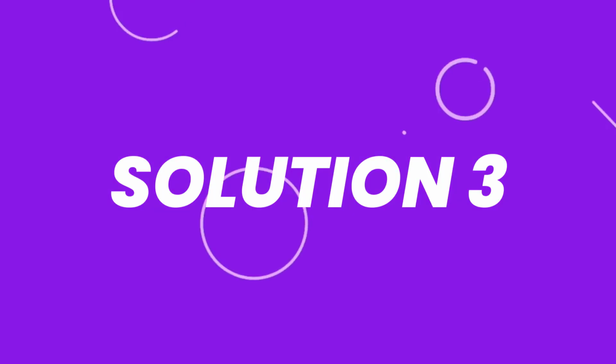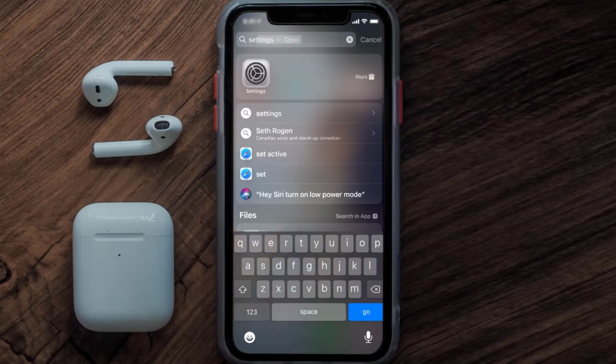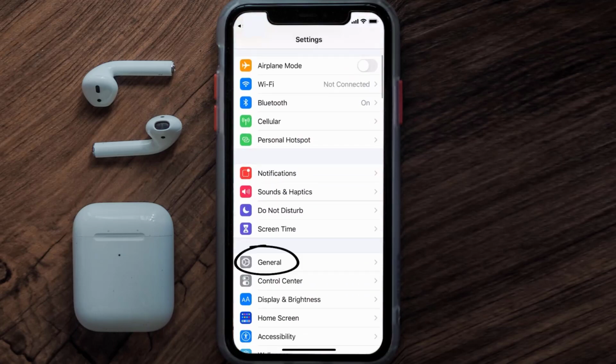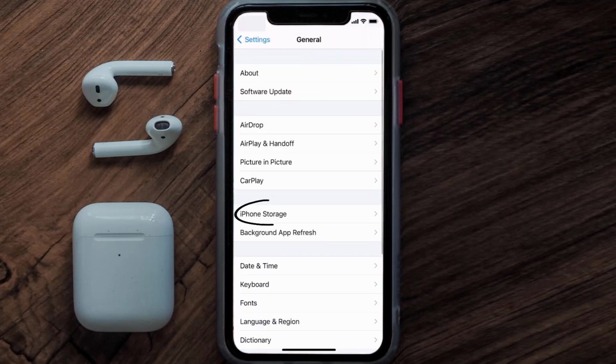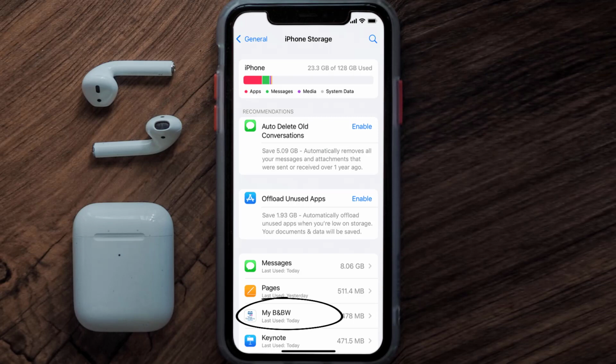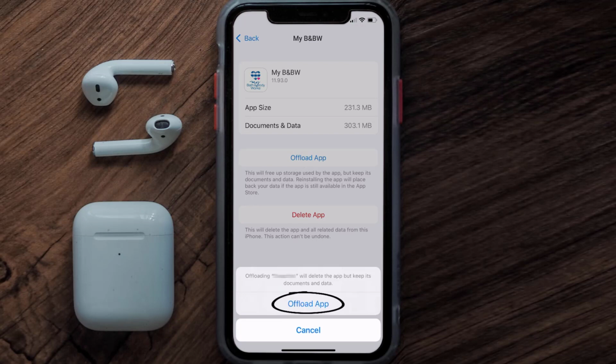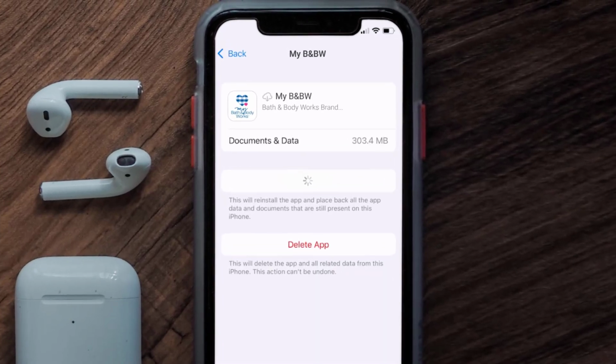But if you still encounter this issue, then you need to clear App Cache. Go to your device settings and then scroll all the way down to General and tap on it. Then tap on iPhone Storage. From here, search for the Bath and Body Works app and then tap on it. Once you're on this screen, you need to tap on Offload App. Tap again to confirm. It'll take a bit for processing, and then a reinstall button will show up. Simply tap on it to reinstall the app.